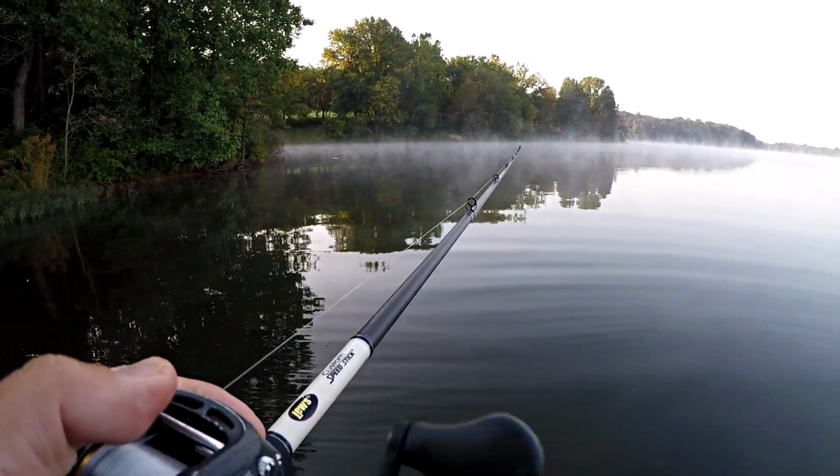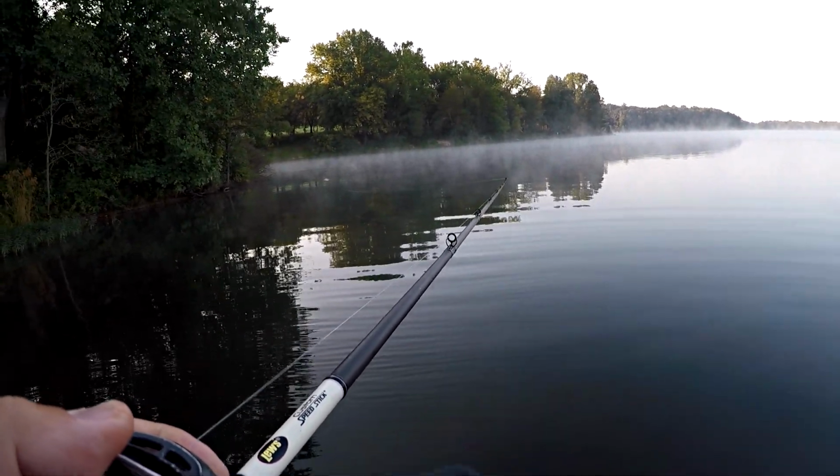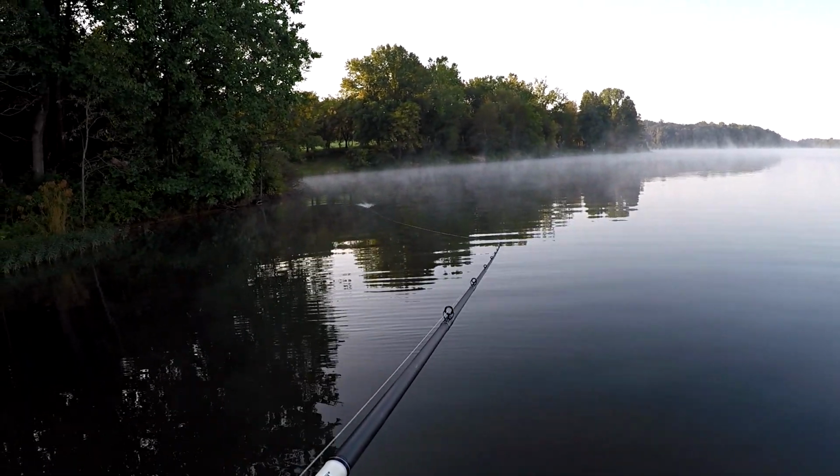Well, fall has officially arrived. Take a look at that beautiful mist on the water early morning here in my local lake. That's happening because the water temps are 70 degrees and it's only 50 degrees out here this morning.